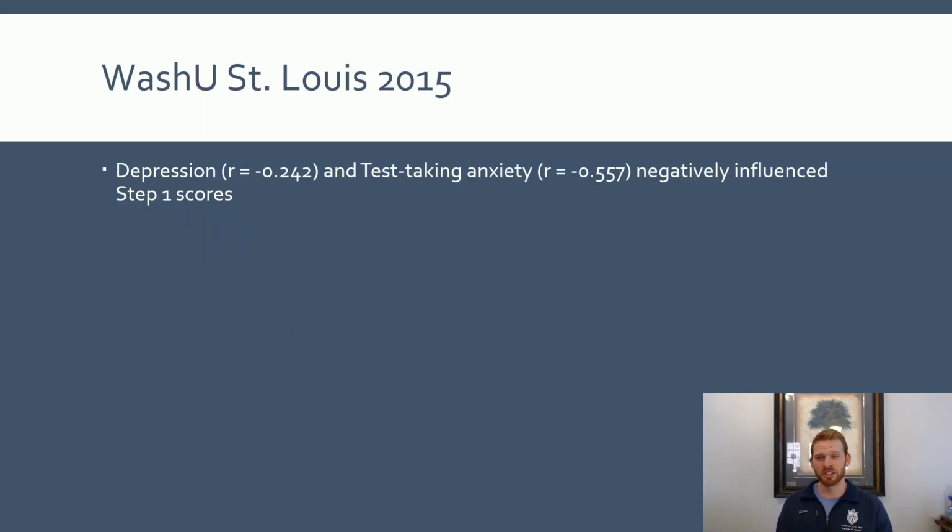One other thing that's important to note from this study, they found that depression and anxiety were significant negative predictors of step 1 scores. It's not particularly the focus of this talk, but it is worth bringing up. So, take care of yourself, cook yourself decent food, work out every day if you can, 6 days a week if you can. And if you're really struggling with something and going through a tough time, don't be afraid to speak up and try to get some help. Most institutions have really good resources to help students through tough times. So I encourage you not to keep anything bottled up, and if you're really going through something, to speak up.